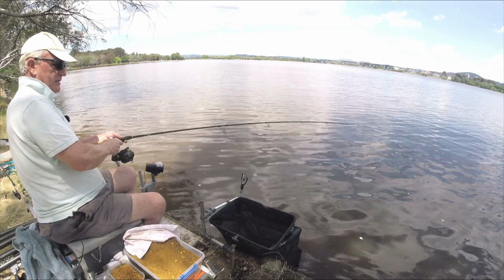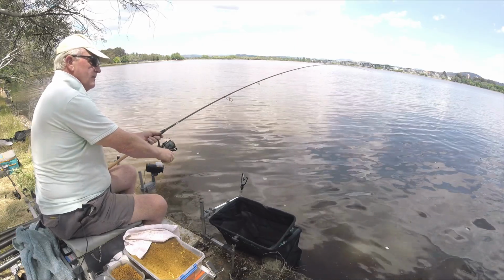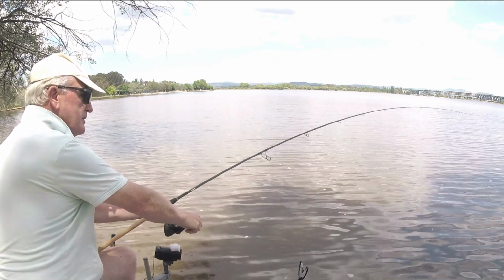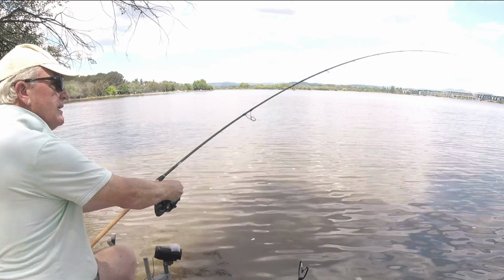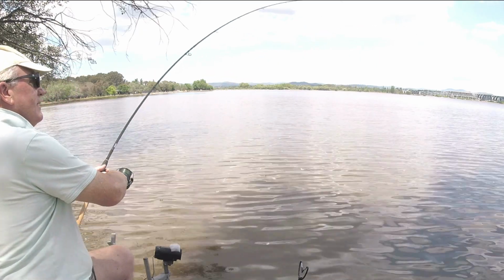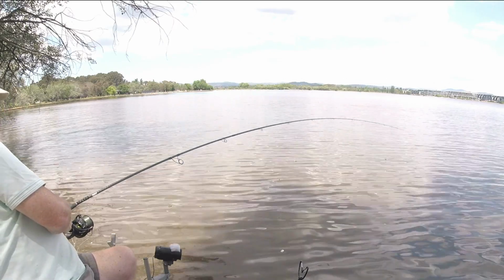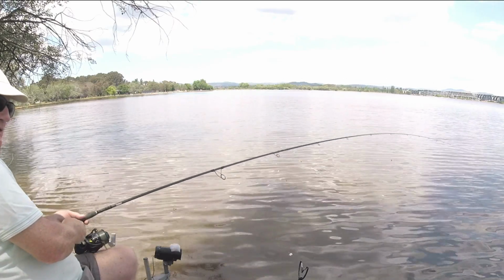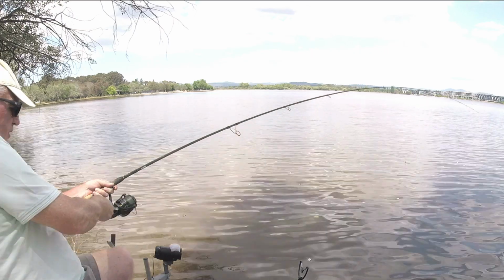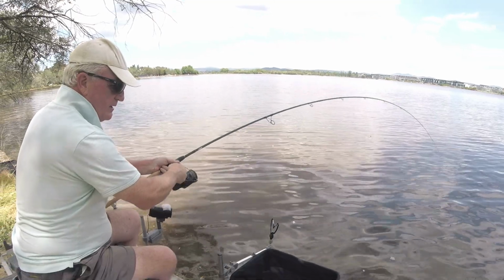Oh, this is a bit bigger than I first thought. I'm not bullying anything today, but I'm putting plenty of strain on this. I'm in a snag. Oh, get out of that snag. Yeah, okay. That was way down there, so I think it's probably a branch in the water. That's the other reason for using heavy tackle. All sorts of obstructions. Oh, I thought I'd lost that there. Whew. It's hugging the bank all the way up here.